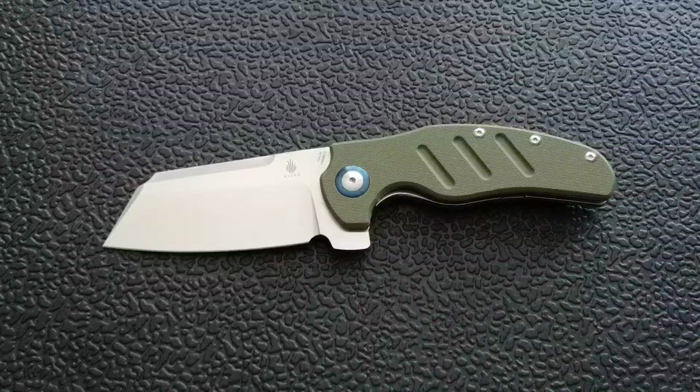I generally wait till the end of the video to tell you whether or not I think it's a good buy. This is a good buy. For $100, it's in 154 CM, it's G10, and it's just crazy. I mean, there's nothing else like this for this price at $100. Yeah, it's a good buy. At the time of whenever you're watching this, you'll probably have access to either. Don't pay more on the secondary market. I imagine Kizer will make these things readily available.